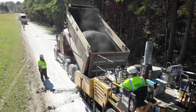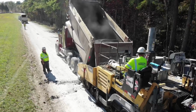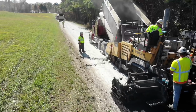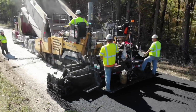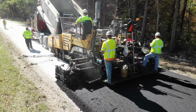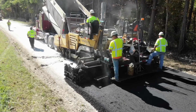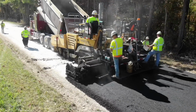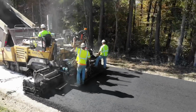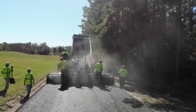So it's how fast can that next truck get backed in, get his load dumped, and get on down the road. Whenever they back these trucks in here, they don't want them to bump the paver real hard, because whenever they bump the paver, it puts a little divot in the road back there where the screed's at. So they just want those trucks to come up there and get within a couple inches, ideally, and then as the paver takes off, it's got rollers on the front of that paver, and it just pushes the whole operation on down the road.